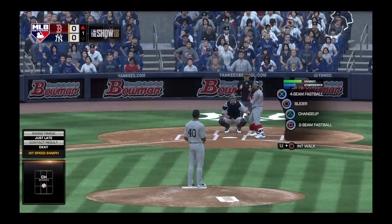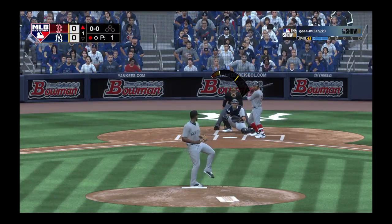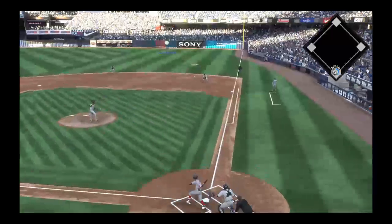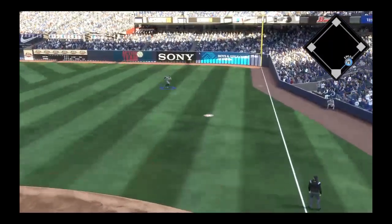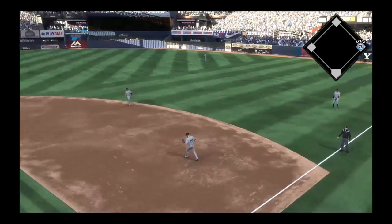Into the box now, Mookie Betts. He'll get to take his first cuts here. Here's a looping fly ball out to right. In comes Judge. He can't get there as it falls in.